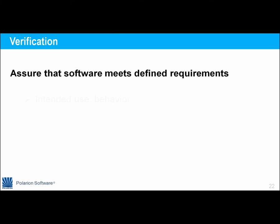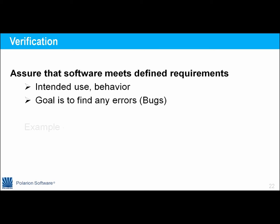So what is verification? It's software testing, really, but more importantly, it ensures the product is designed to deliver intended use and behavior based on your requirements. You want to make sure that the product does what it's supposed to do and that it's built right. And then obviously the end game is to reduce errors, hopefully get rid of all the software errors, commonly known as bugs.